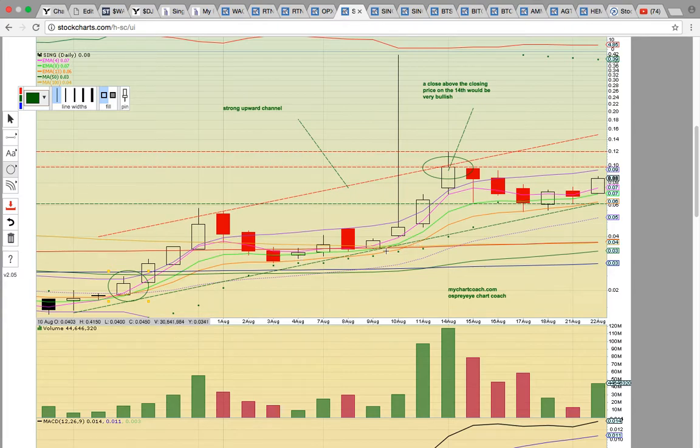You can see here the green ascending support line is the bottom of the channel. The red ascending resistance line is the top of the channel. That's currently putting the top of this channel around, it's pushing now around 16 cents. That is the next target.